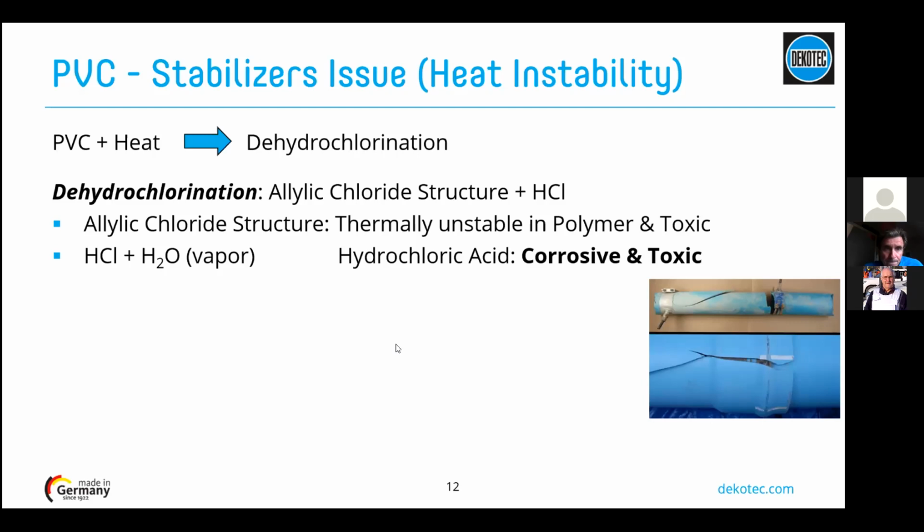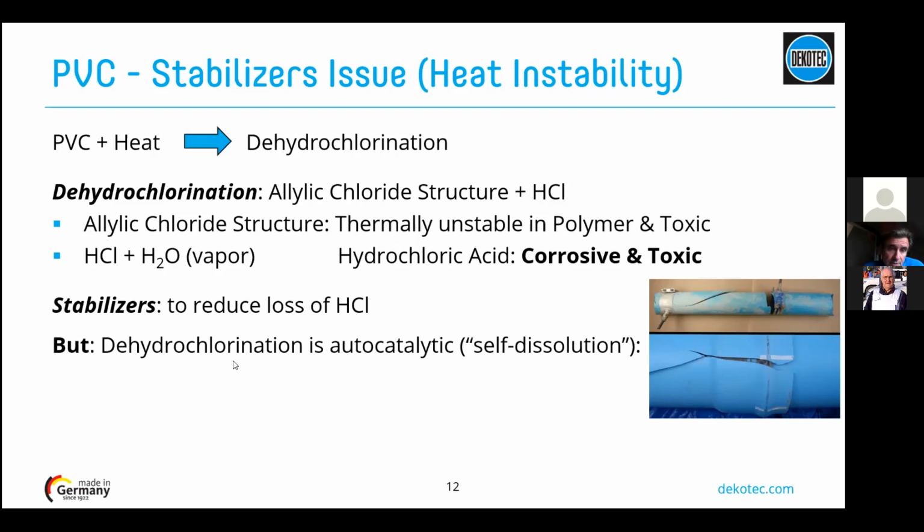The gas, the HCl, hydrogen chloride, once it is in contact with water vapor, it becomes hydrochloric acid. And hydrochloric acid is a corrosive material. It has a very low pH, and it is also a toxic material. So the stabilizers, what are the functions of the stabilizers? They are added to the PVC to try to reduce the loss of HCl and thus to reduce all this phenomenon.